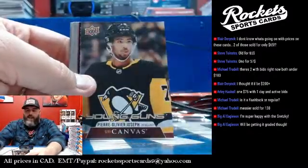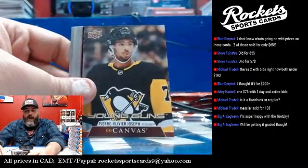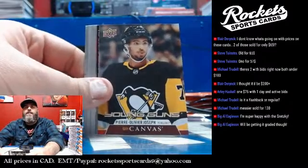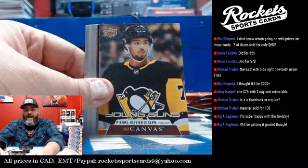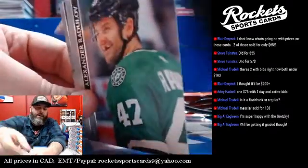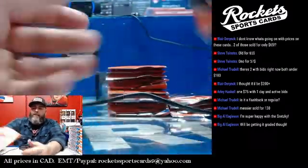Here we go. We got a Young Guns canvas. Actually, okay. I thought there were 2 inserts there. Pierre-Olivier Joseph. That's the guy we were just talking about. There is a second Pittsburgh Penguin Upper Deck canvas there, so congrats. Yeah, Big Al's getting hits left and right here. A lot of surprises out of Series 1 all the time.